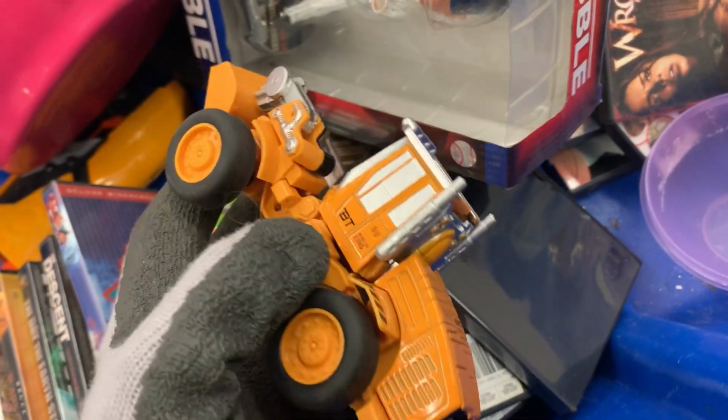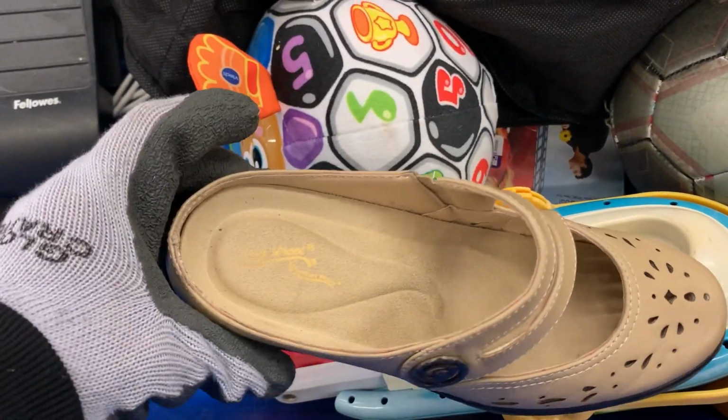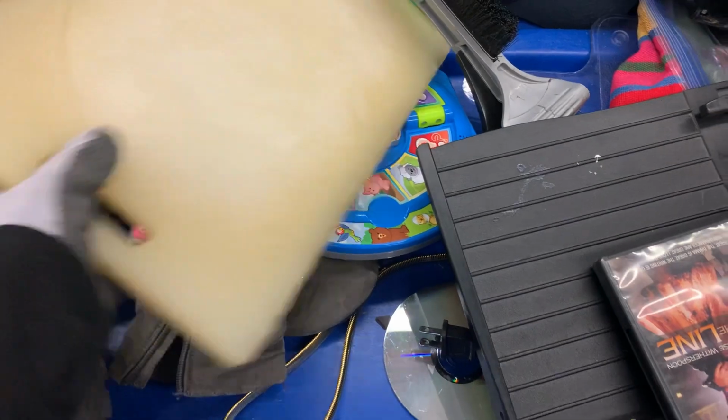I did pick these up. They're like little transformer cars. I have not comped them out yet, so I don't know if they have any value or not. But I figure I can make a little bit of money on them. They may be bread and butter, but sometimes you get lucky with those little toys. And they transformed, so that's usually a good thing.